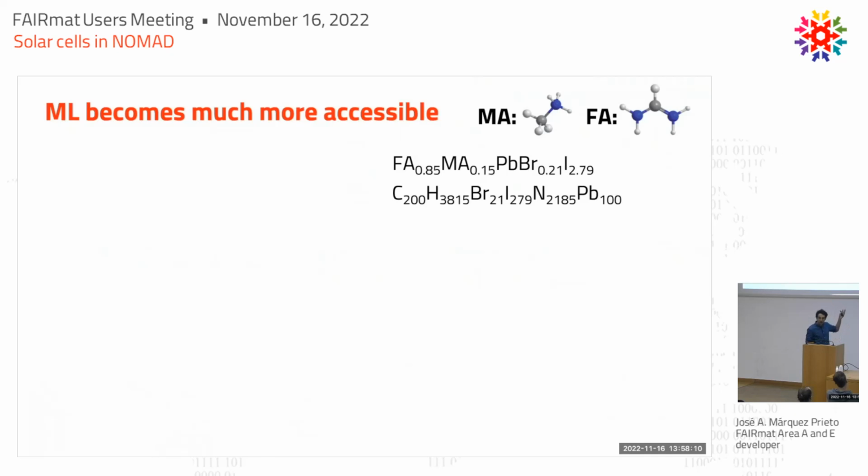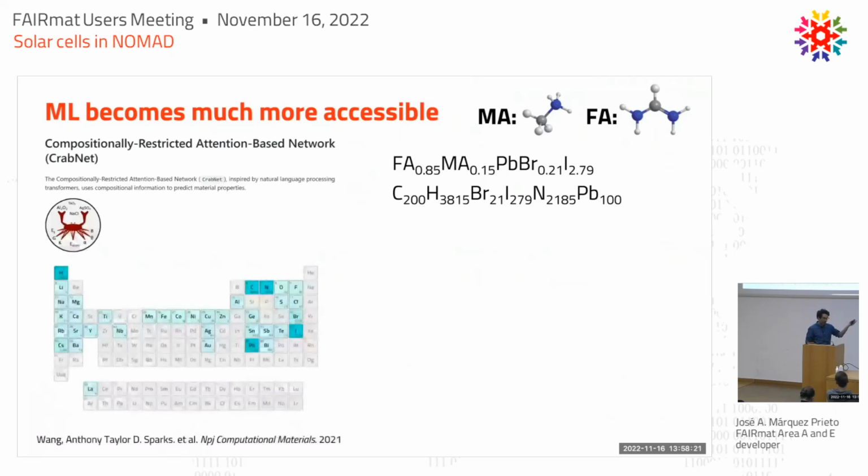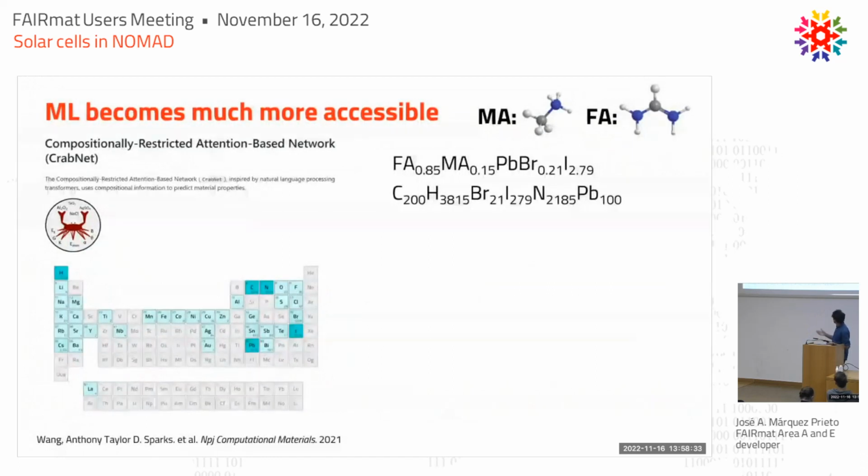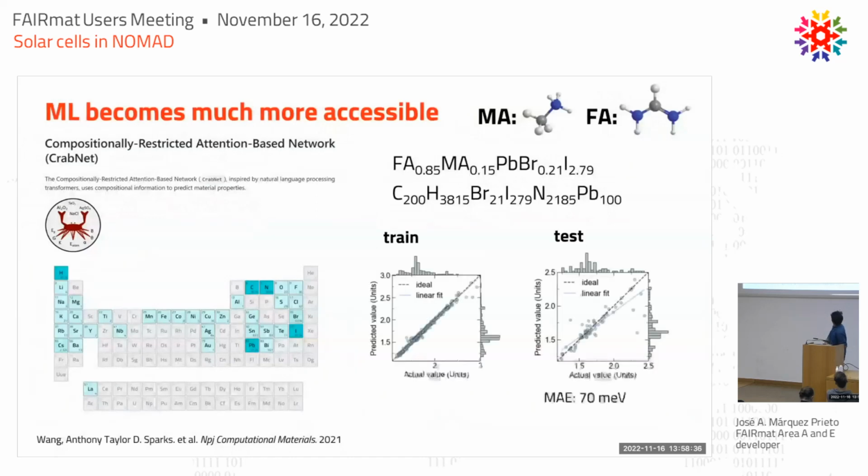If you wanted to calculate, for example, the band gap of this stoichiometry with a DFT calculation, you would need a unit cell that would be massive, and it would become a very expensive process. But because we have a lot of data in this context, we can train machine learning models that come packaged very well. One example is CrabNet, developed at the University of Utah in the group of Taylor Sparks. In three lines of code, you can train a model with this data, and then you can predict these complex stoichiometries in halide perovskites to within 70 meV. And it allows you to do, even in the simplest example, things that you couldn't do before.